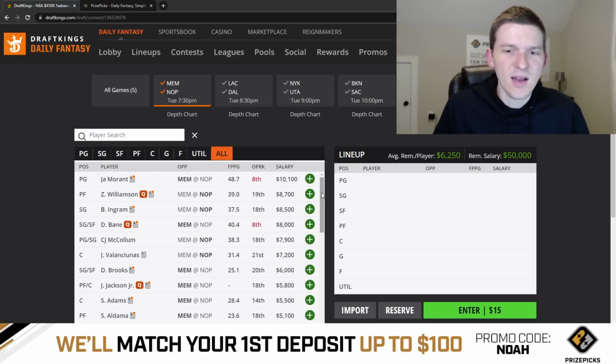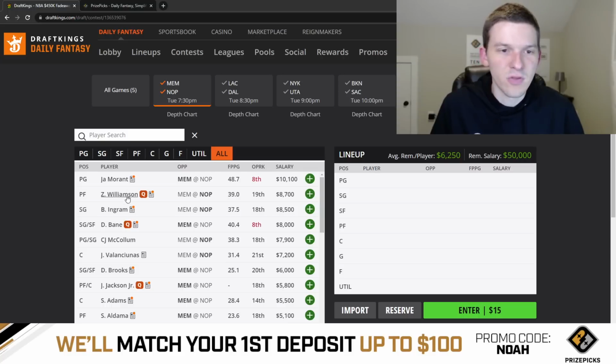Now, on the Pelicans side, I think my interest in the Pelicans is going to depend on if Zion is in or out. If Zion plays, I really don't like a ton here just because when the Pelicans are fully healthy, it's a tough team to really get excited about, especially when everyone's priced correctly. Sometimes you'll get some guys underpriced a little bit, but right now with Zion at 8,700, Ingram at 8,500, CJ 79, J-Val 72, those price tags all feel correct.